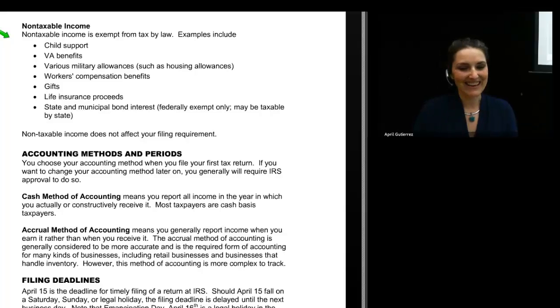Okay, non-taxable income. Non-taxable income is exempt from tax by law. Examples include child support, VA benefits, various military allowances such as housing allowances, workers' compensation benefits, gifts, life insurance proceeds, state and municipal bond interest, which is federally exempt only but may be taxed at the state level, and of course non-taxable income does not affect your filing requirements.